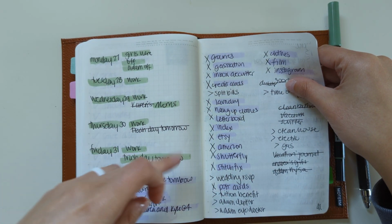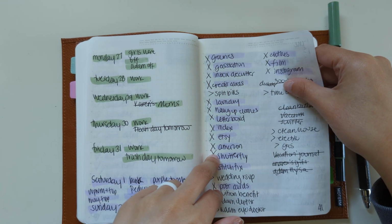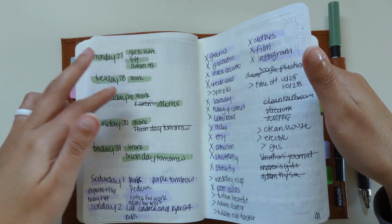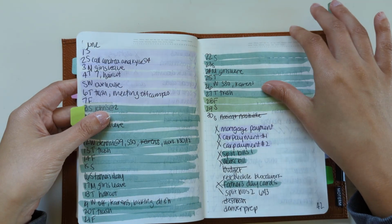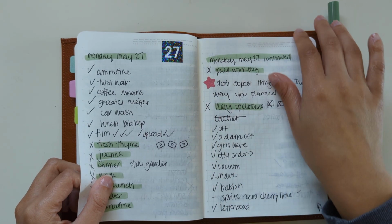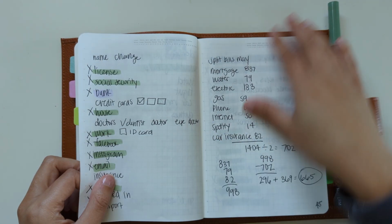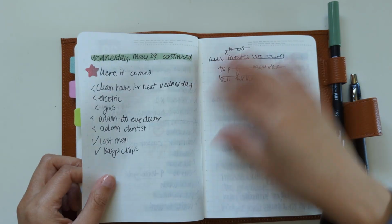I started June in here, and I thought I was going to switch back to Tombow 620, but I was still really liking the 192. This is June, which looks kind of crazy, and we'll get into that. The end of May, some lists.